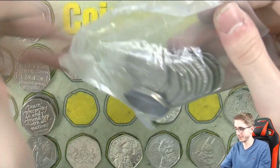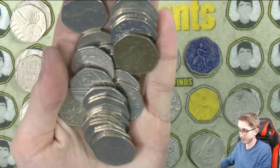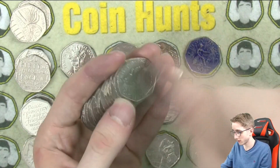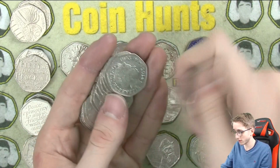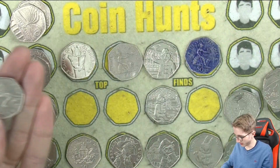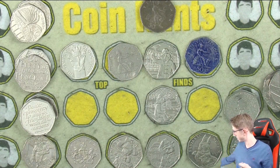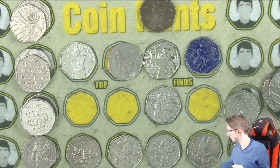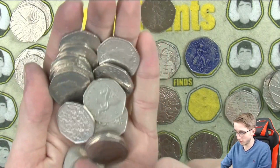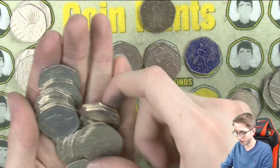Let's have a look. There's the little tear. And it's Scouting from 2007, which is very cool. That's one for the money box. Oh, pretty nice one. Well, 2018 Paddington at the Palace, first of all. And the EU Stars, which is also pretty cool. Don't see it too often.